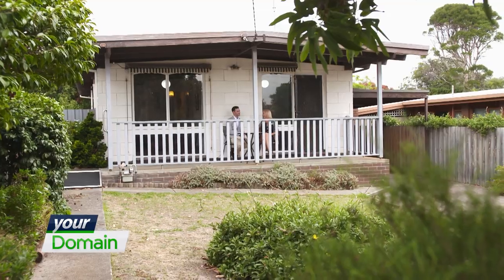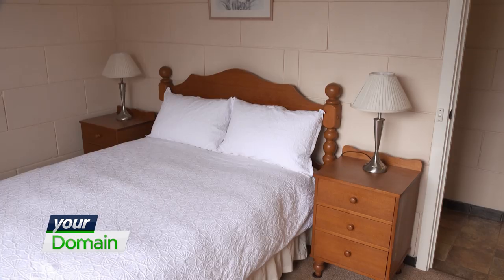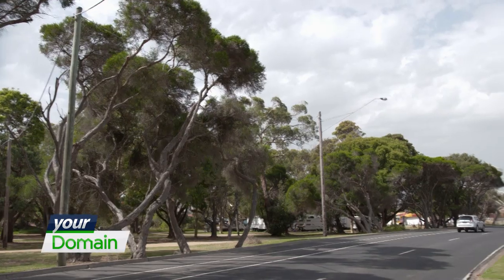So Michelle, we're here in Rosebud, which is a more affordable part of the beach house market, and this house is a bit of a time capsule, right, from the 1960s. So how's it going on the market so far? Yeah, really good. It's an original property, but it's a great place here in Rosebud, and people are buying and selling regularly.